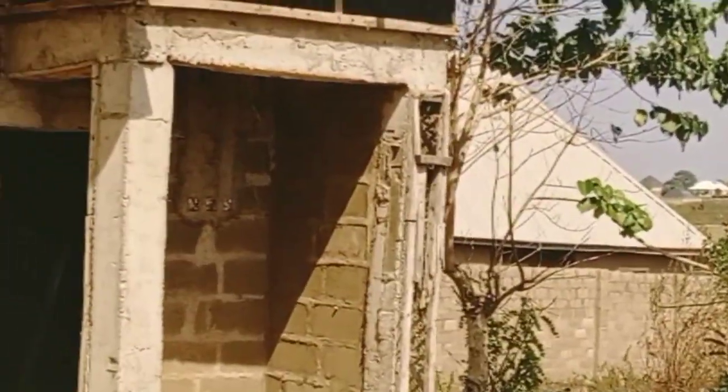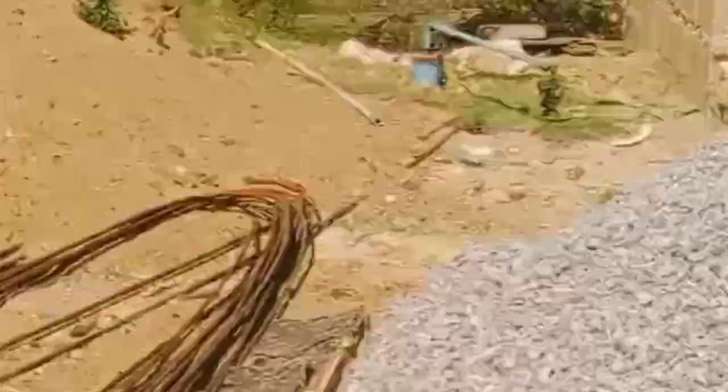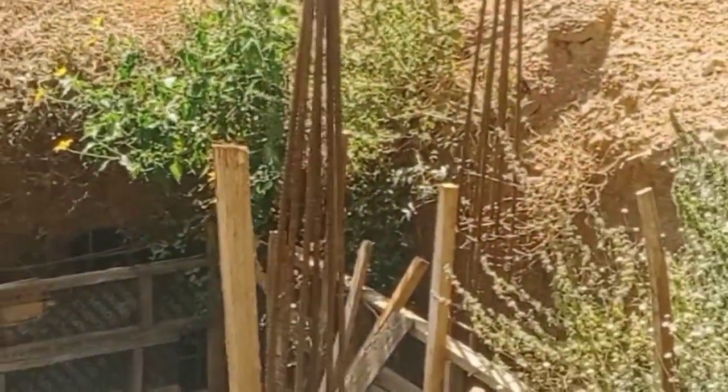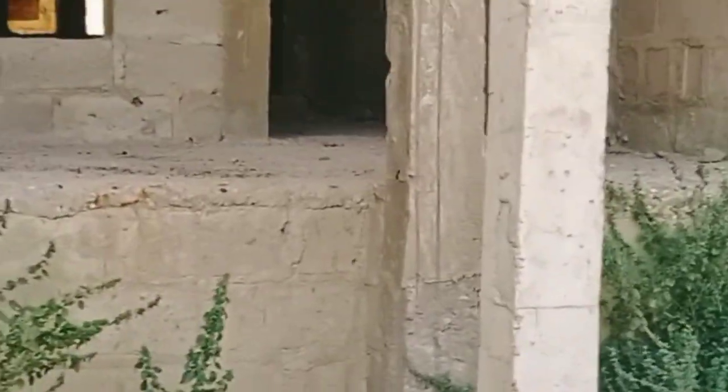This is the security house. See all the material. This is the soakaway you are digging, and put some sand down and the rod. Have rod, sand, everything. Bamboo. You have to do everything. DPC. This is the front view of the project.